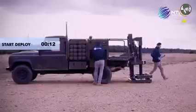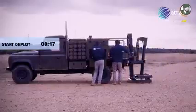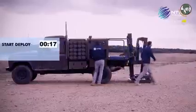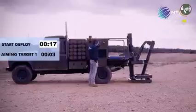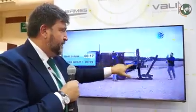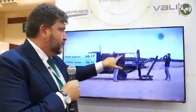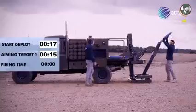The vehicle has stopped and started to deploy 15 seconds ago. So he's preparing and selecting the target, he's preparing the ammunition. Now he's aiming the target, the system is showing charge number 5, red light, so still it is not ready to fire. You see, 5 charges. As soon as it changes to green, that will be now, he can shoot.